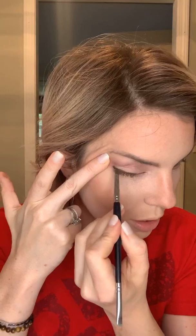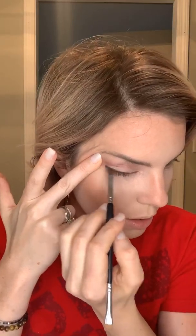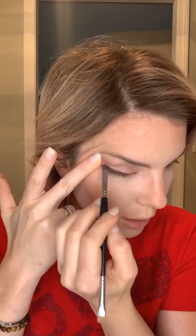And if you find that you need to blend it out a little bit, you can always take a little angled brush and just clean it up, smudge it out, whatever you want to do.